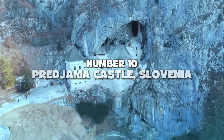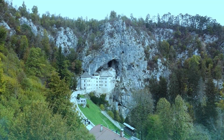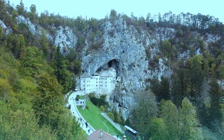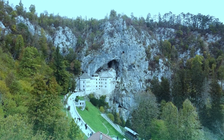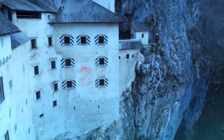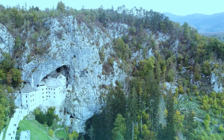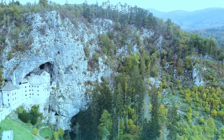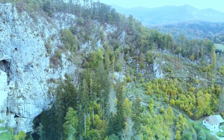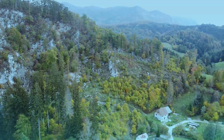Number 10. Pjama Castle, Slovenia. Pjama Castle is a marvel of both engineering and geography. Built in the 13th century into a 400-foot cliff in Slovenia, it was more than just a fortress. It was a riddle for any would-be invader. Behind its stone facade lies a 14-kilometer network of caves and a vertical shaft that supplied fresh water, turning the castle into a near-impenetrable stronghold.